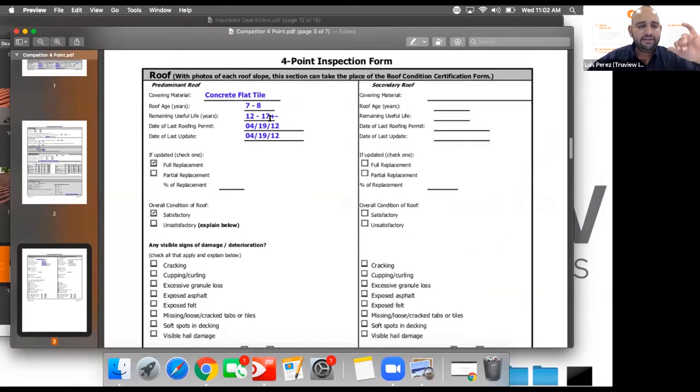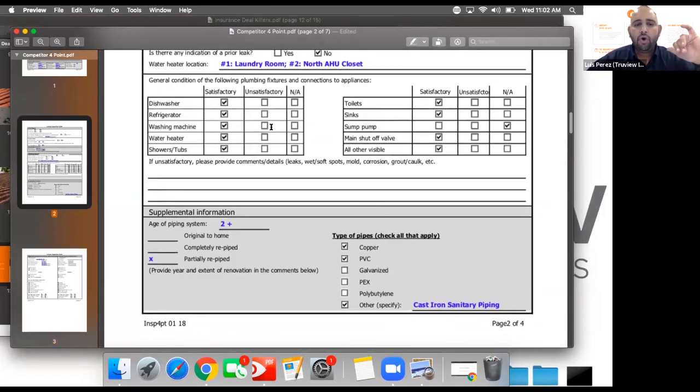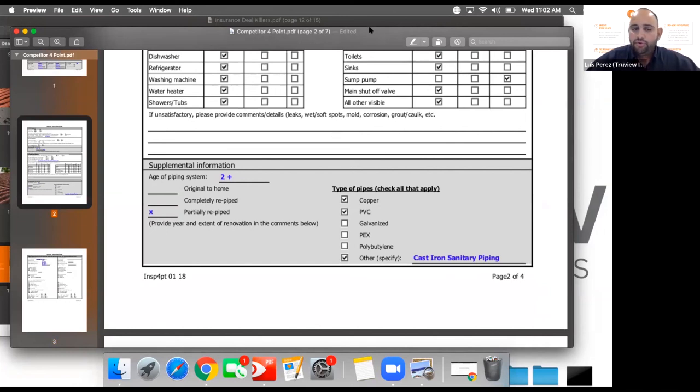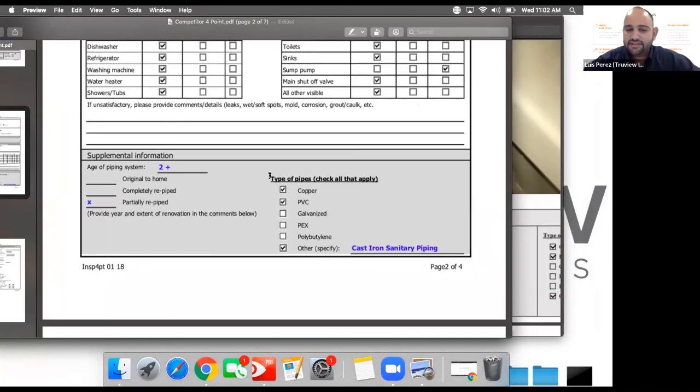And here's the deal. When you are doing these inspection reports, under supplemental information, it asks you the types of pipe. Check all that apply. It says copper, PVC, galvanized, PEX, polybutylene, and other. If you notice all of these pipes that the insurance company is suggesting in the multiple choice answer, they are supply pipes. Supply, meaning they give water.